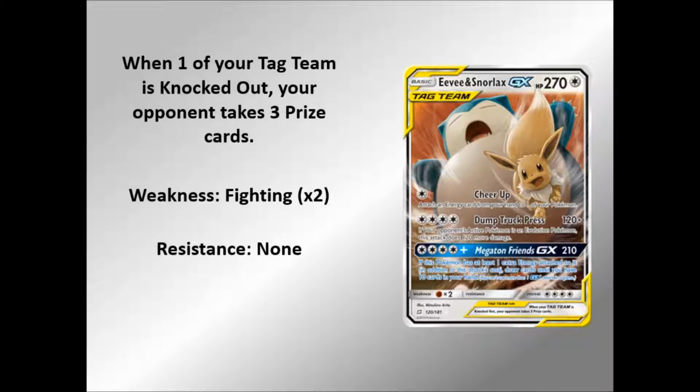Really, really cool. It doesn't have a resistance to anything, which is meh, but it does have a retreat of 4. Now, there is a card coming out in the set, which we will get to, but there's a card in the set which, if you attach it to this, it has 50 more HP. Now, that can be pretty cool. Already this thing is tanking a lot of HP, but 50 more on top of that could really save you some knockouts. Let's just put it that way. But we will have a little look at that in a bit.